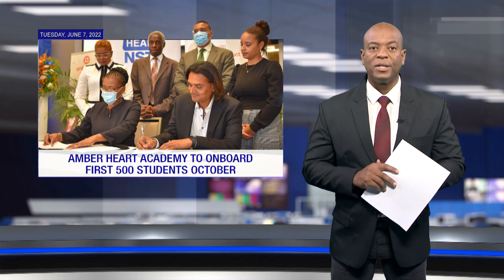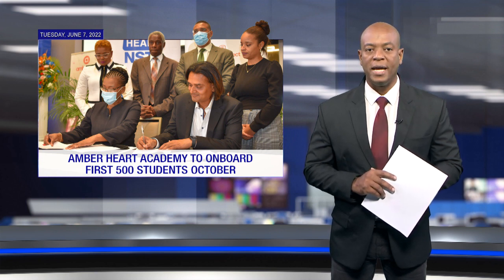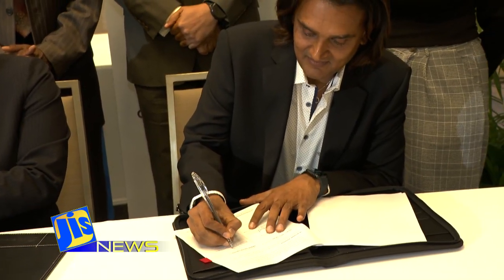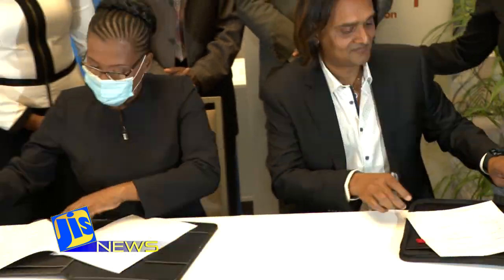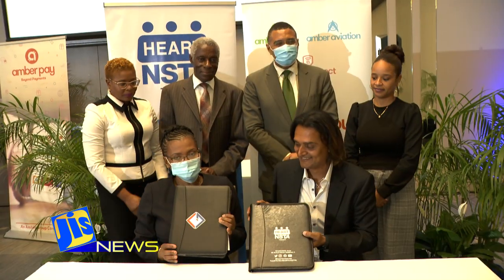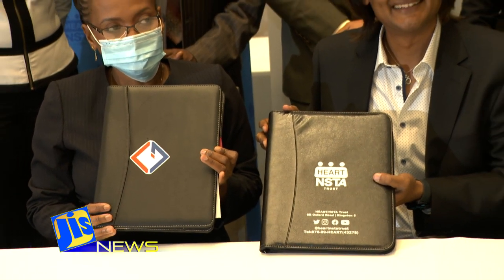The first cohort of 500 students is expected to begin training in software design and programming starting this October at the Amber Hart Institute of Coding. A Memorandum of Understanding, MOU, has been signed between the Amber Group and the Hart NSDA Trust to formalize the establishment of the institute. This follows the successful pilot involving 100 young people under the Amber Hart Academy.